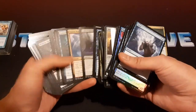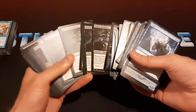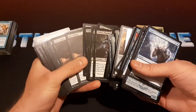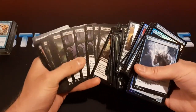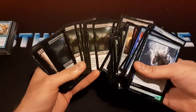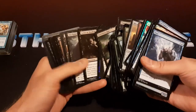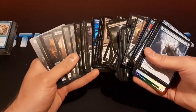I believe there is a, what's it called? Drown in the Loch in the other pile here. There's all these Pitiless Plunderers. That's pretty sweet. Seven of those, a bunch of Rat Colonies, Pawn of Ulamog, Final Parting. These curses do have value. A whole bunch of Relentless Rats. Those are like $2 each, including a foil one there. Sir Conrad's good, so yeah, see all this nice black commons and uncommons, things like that.